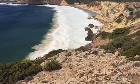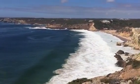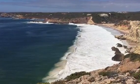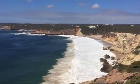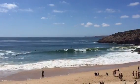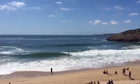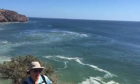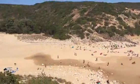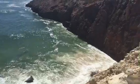Look at those waves. Now that's some waves. Look at that wave breaking. To the surfers. Awesome. Xavier Beach. The usual cliffside. Waves breaking.